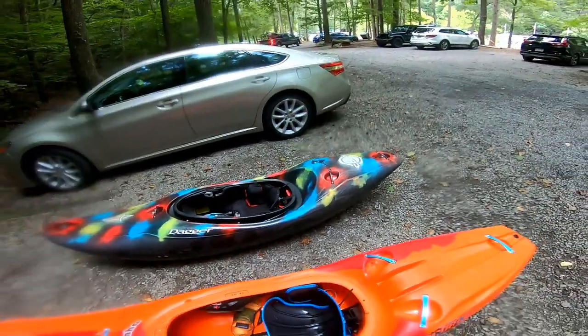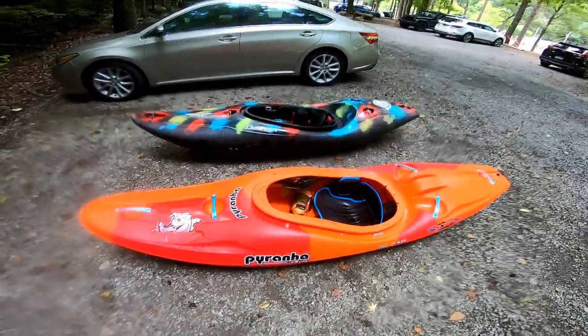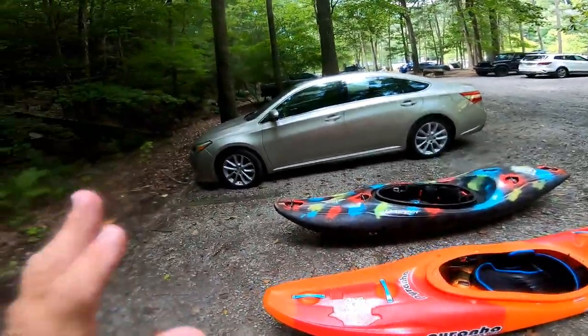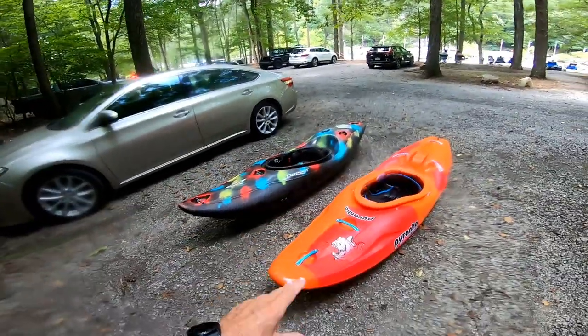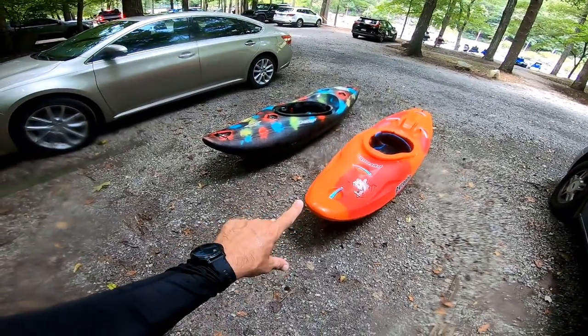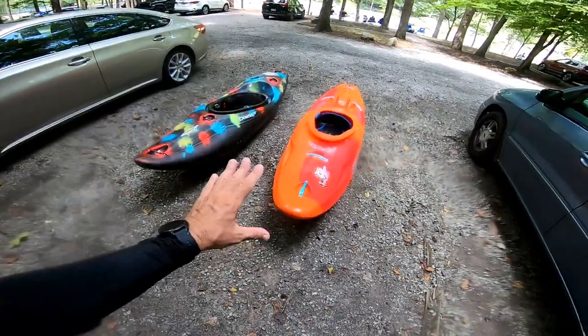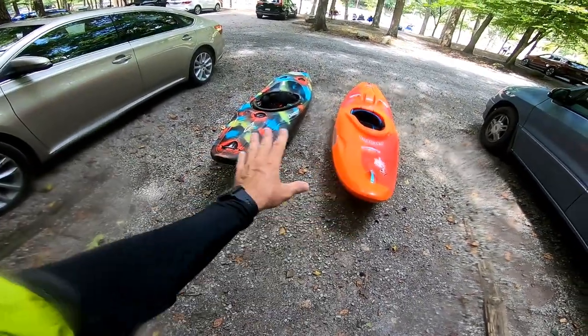Kind of crazy the difference in style of the way these boats paddle. They might look a little similar to some people, but I can tell you, everybody, they're drastically different. If you get a chance, demo both of them. It's definitely a style thing. Right now, I can't give you a clear winner of which one I would choose.